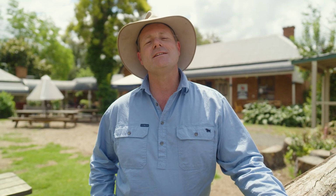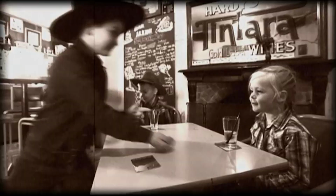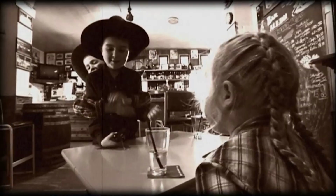In fact, around a decade ago, I was at this very pub when my kids did a reenactment of a very famous robbery done by the legendary bushranger Captain Thunderbolt. Have a look. Fella, give me all your gold. Oh, Captain Thunderbolt. Well, that was Bill then, and here he is now.